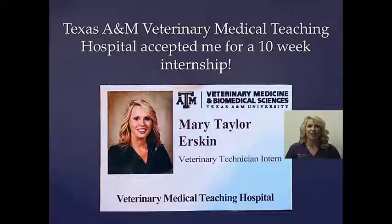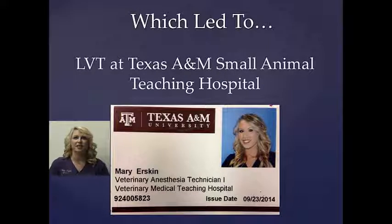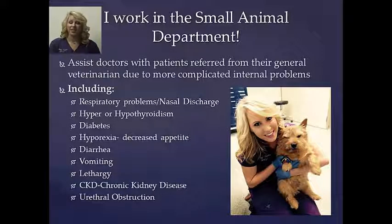And so afterwards, I applied for a few different positions and landed a job at first, which led me to small animal and large animal anesthesia at Texas A&M. But then I decided I loved anesthesia, but I wanted to mix it up some. So I went ahead and took a job in small animal internal medicine, which I'll go into more detail about. When it comes to general practice veterinarians, as soon as their clients are at a point where they don't know what to do for their animal anymore, the general practice sometimes will refer them to Texas A&M, so they can get a more in-depth diagnostic.